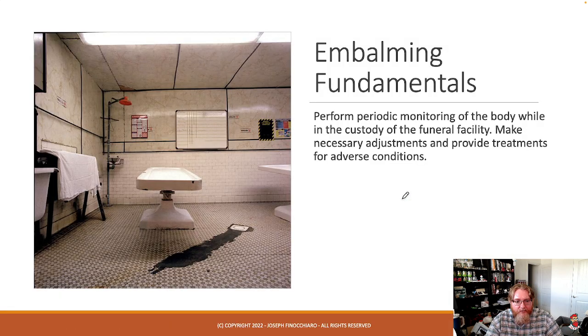Perform periodic monitoring of the body while in the custody of the funeral facility. Make necessary adjustments to provide treatments for adverse conditions. Every time we embalm a body, it is a Hail Mary without exception. We are throwing the ball and we are hoping that it reaches someone's hands every single time. Someone may try to counter-argue, say, well, if you're really good, you will understand that sometimes the body just doesn't go the way you want it to go.